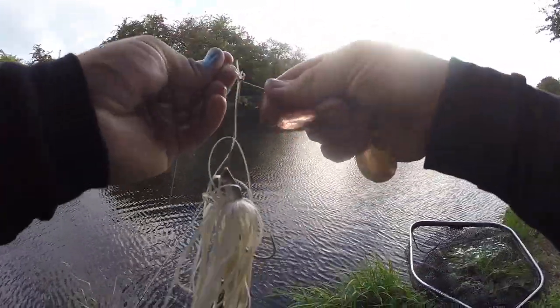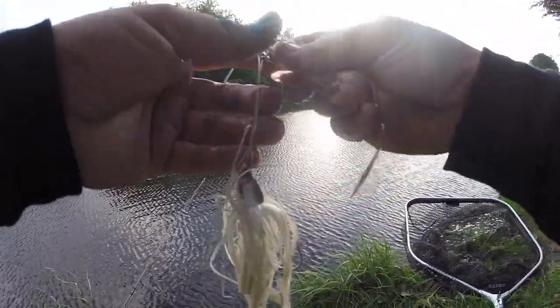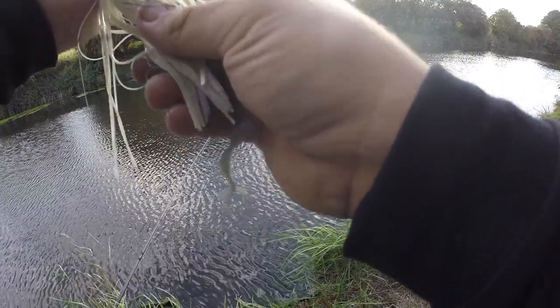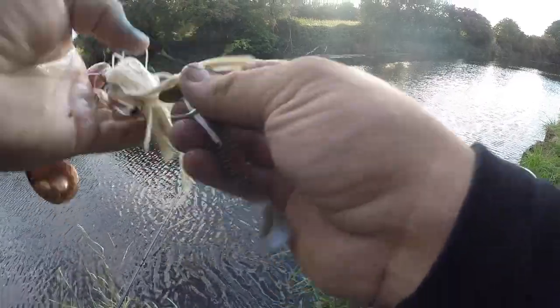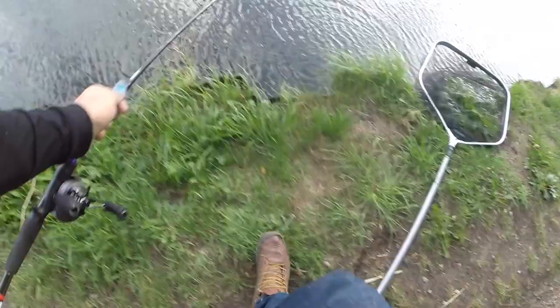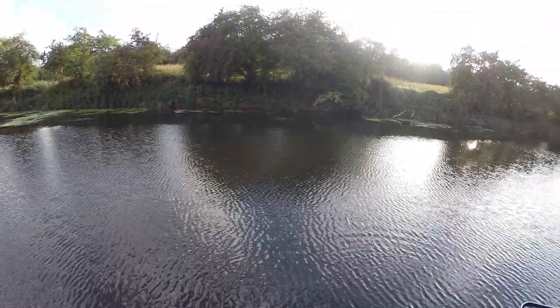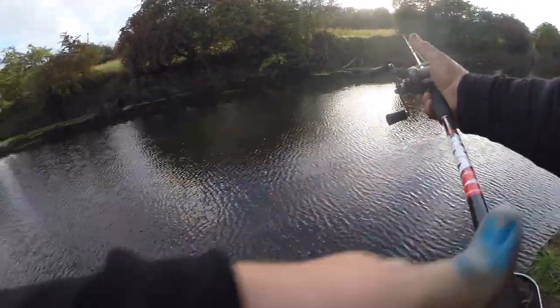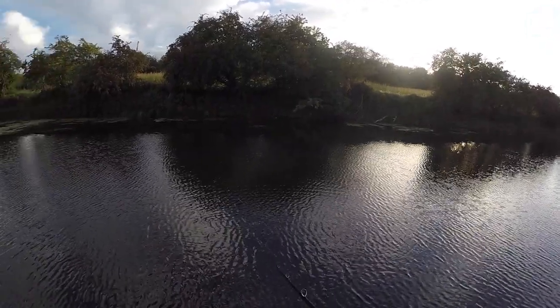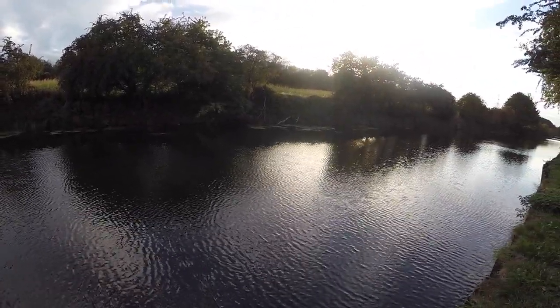Cool. Two fish. Short session. Both on the Westin spinnerbait. I forgot the name of it though. But yeah, when they hit this, they absolutely crush it. So sick. One fish casting, one fish trolling so far. Prefer getting them casting, but it's nice getting that hit when you're trolling as well.